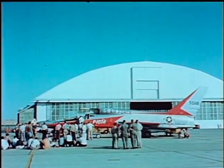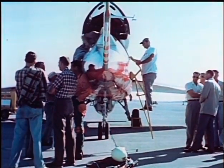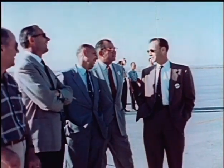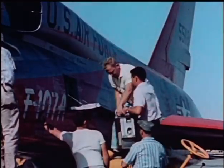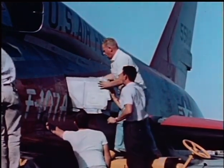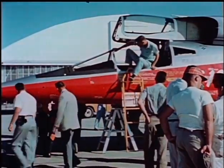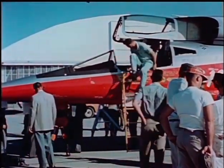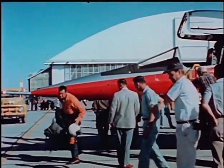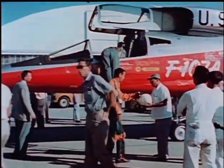The day of first flight was at hand, with everything in readiness for the most critical test of all. Spectators were a mixed lot. Air Force personnel, North American engineering staff members, mechanics. A group of people who had their ideas, their decisions, their efforts riding with the airplane on this trip. North American's test pilot, Bob Baker, had completed final briefing and was ready to go.